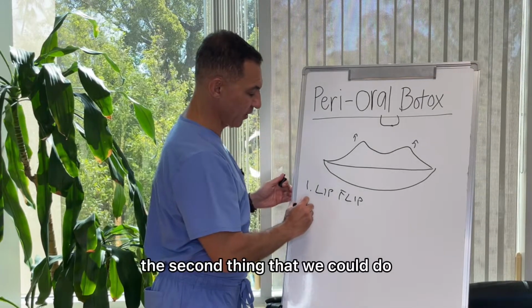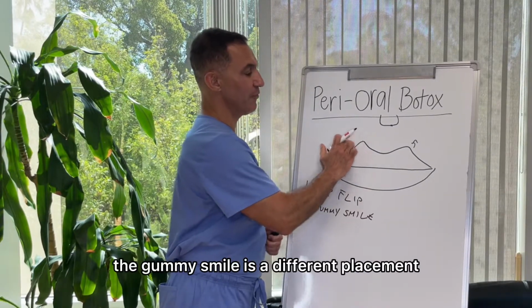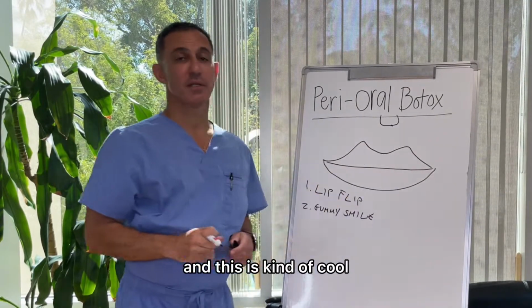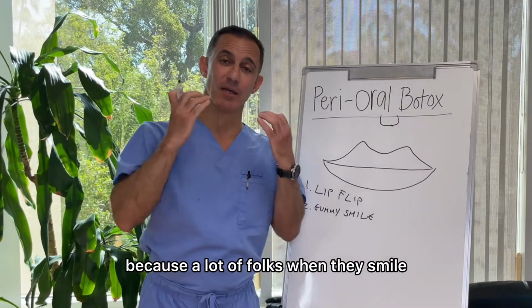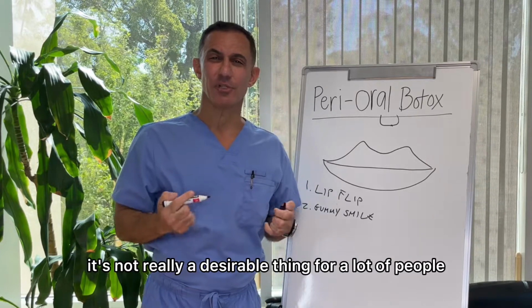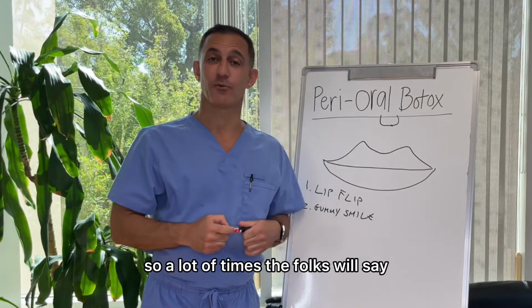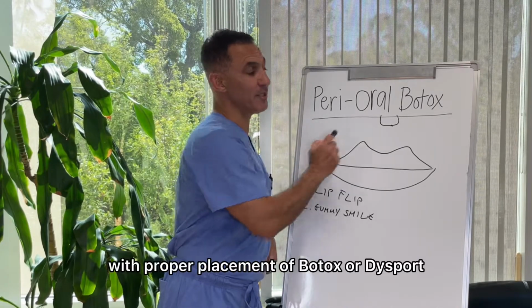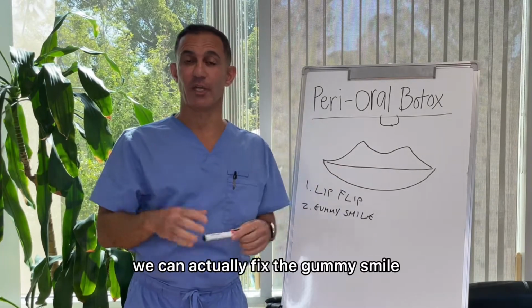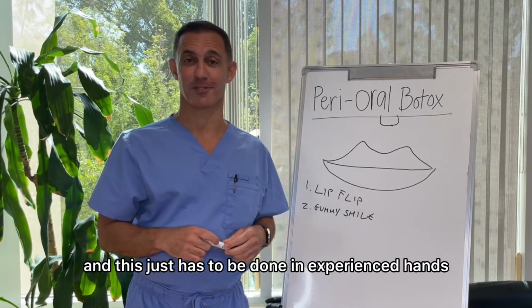The second thing that we could do is treat the gummy smile. The gummy smile is a different placement, and this is kind of cool because a lot of folks, when they smile, the upper lip pulls up so much that they see the gums. It's not really a desirable thing for a lot of people. So a lot of times folks will say, well, what can I do? With proper placement of Botox or Dysport, we can actually fix the gummy smile, and this just has to be done in experienced hands, okay?